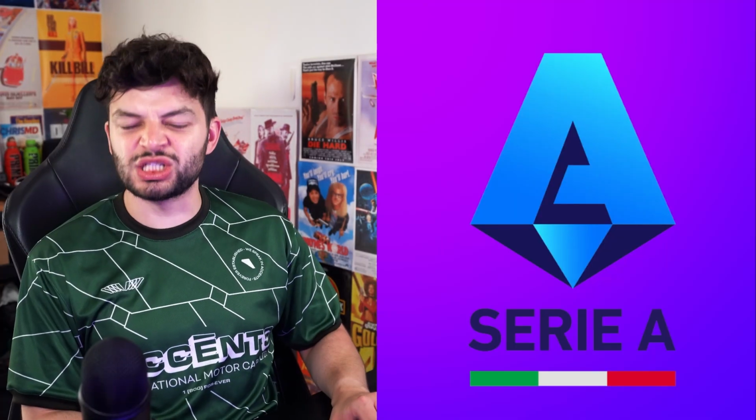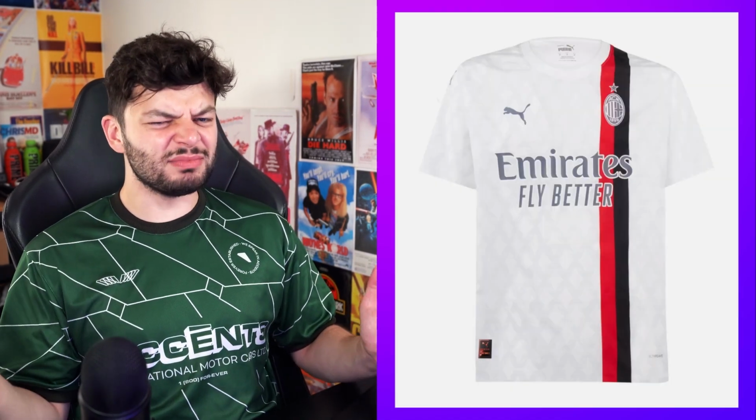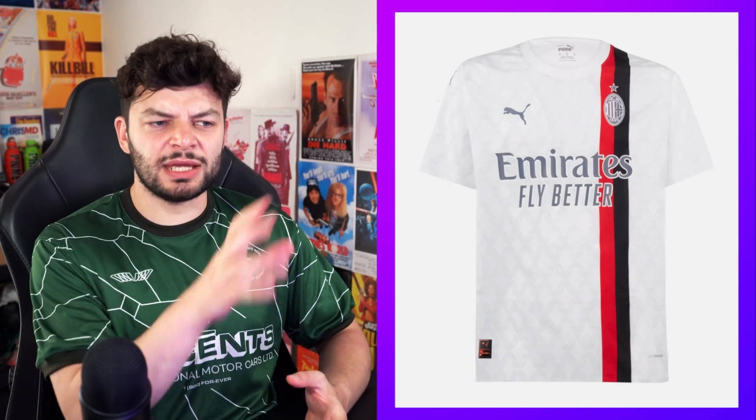Now, the best kit in Serie A, as decided by this guy, is the AC Milan third, I assume. I can't remember. I made this a while ago.